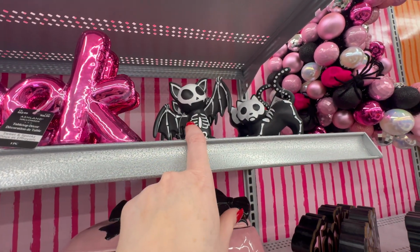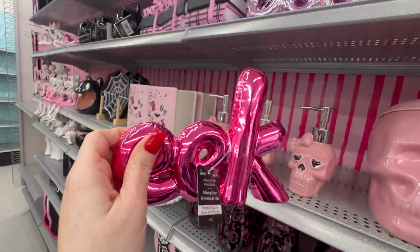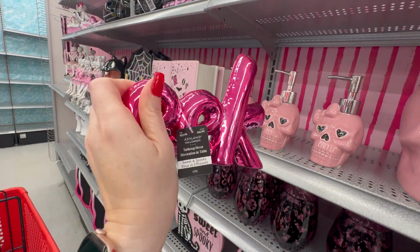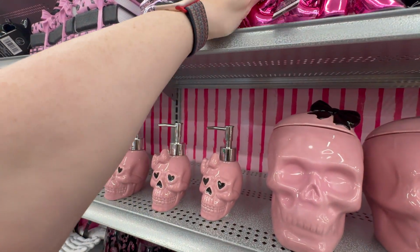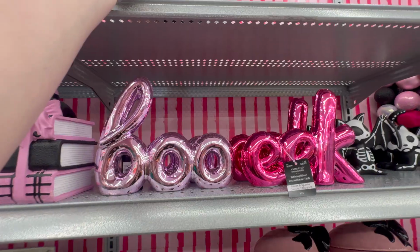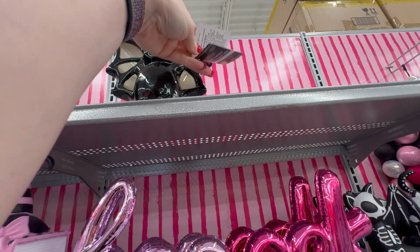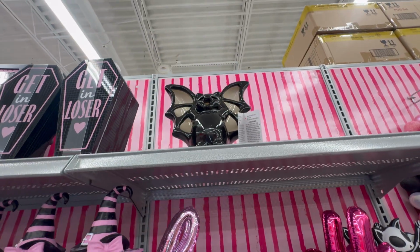Little skeleton bat, skeleton cat. These are more like balloon blow up words. Eek for 13. Here's Boo, also for 13. Here's a little bat guy up here. He is 20.